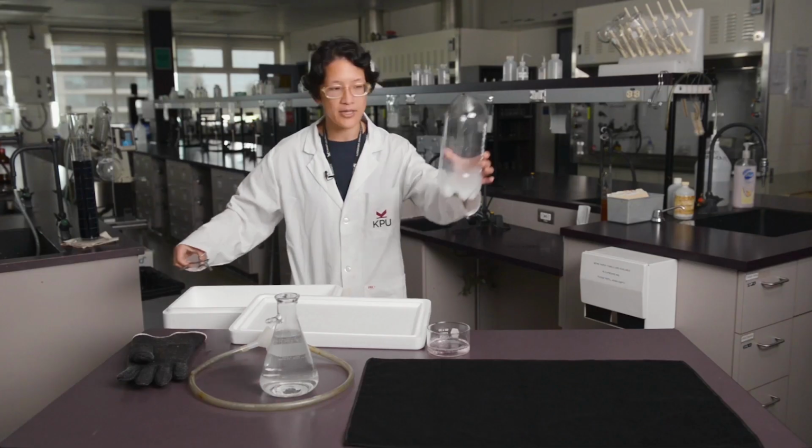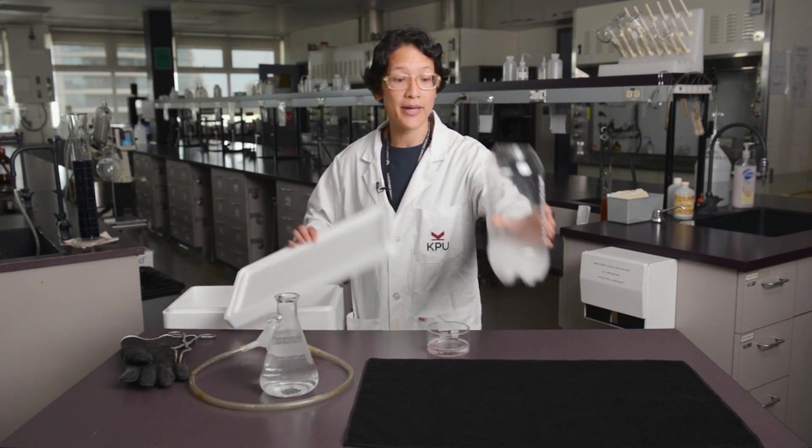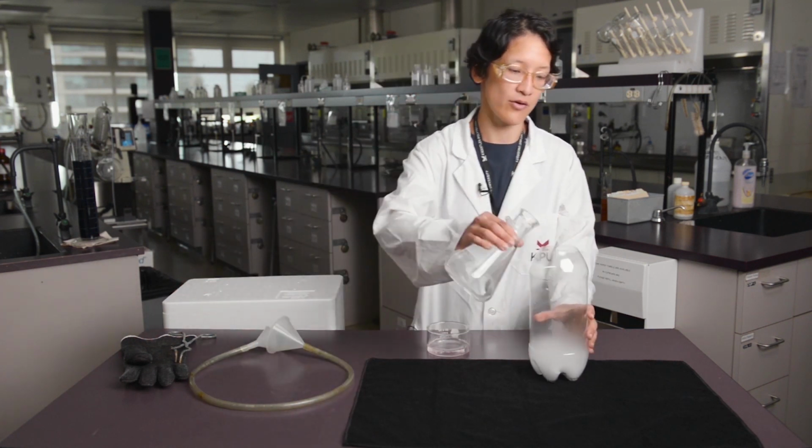And you might already be able to see that there's some fog being formed in there. We're going to make a lot more fog by pouring some warm water over it.